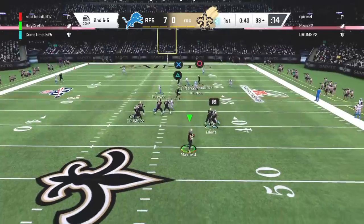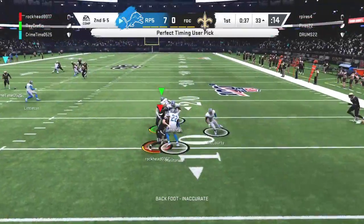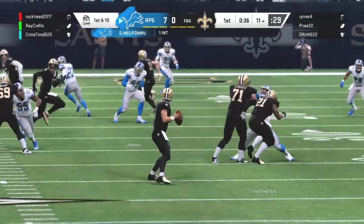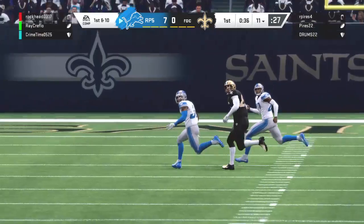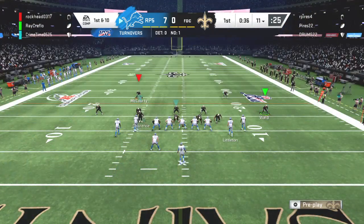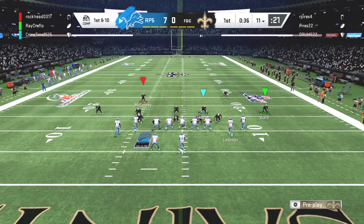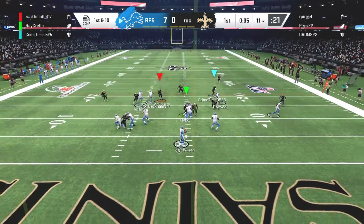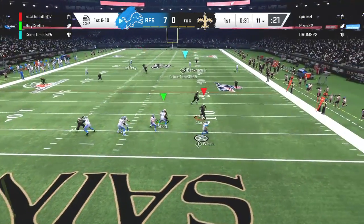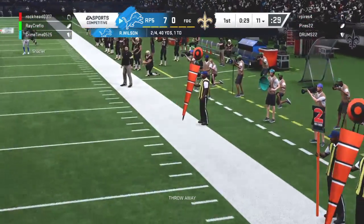Throwing, Mayfield. Into heavy traffic, and it's intercepted. Picked up by Obi Melifonwu. And a big turnover there as his guys will get the football back. That was a really nice interception. I think it illustrates the differences between playing man and playing zone. When you're in man, all you're focused on is the receiver in front of you. But when you're in zone, you're allowed to read the quarterback's eyes and go to the ball. That's exactly what happened on that play.